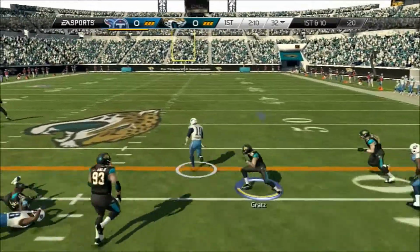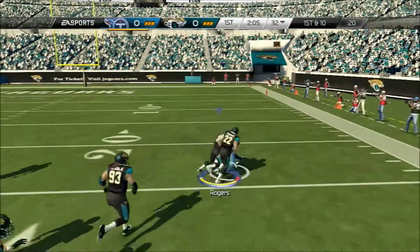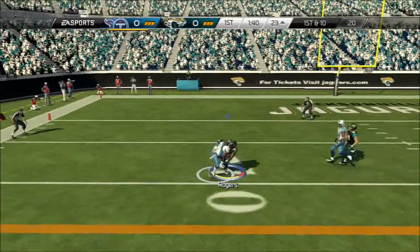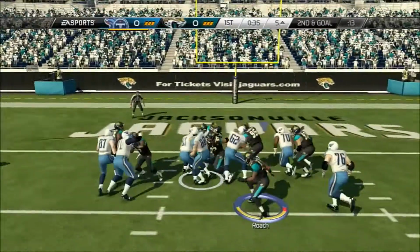Gets past the first wave. Quarterback giving himself up. First and 10. He'll fire it out to the left. Right's going to pull in the bullet pass. And this is second and goal from the 5.